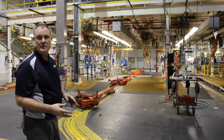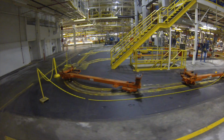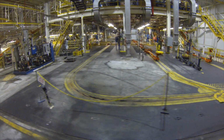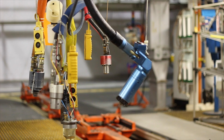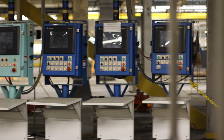We're now at the fluid fill area. The vehicle would come in on the carrier, and the end effector would be attached by the operator to the appropriate reservoir. It would be filled and then automatically kick off, freeing the operator to do other tasks. The pumping systems and all the safety systems associated with it are here and need to be simply reactivated.